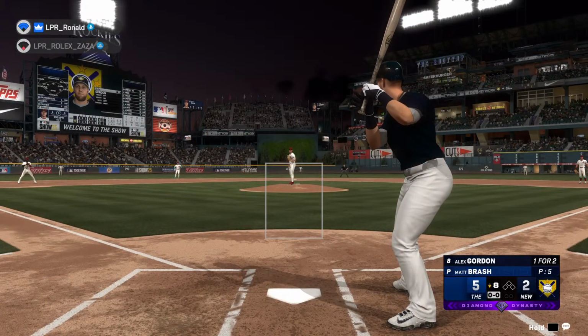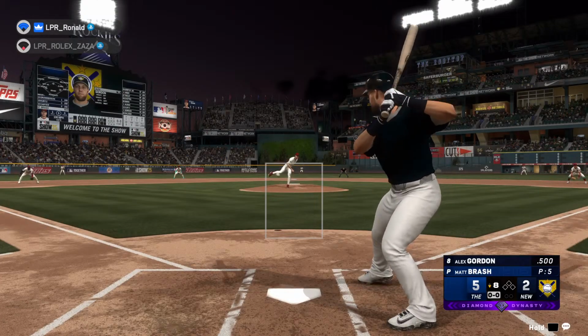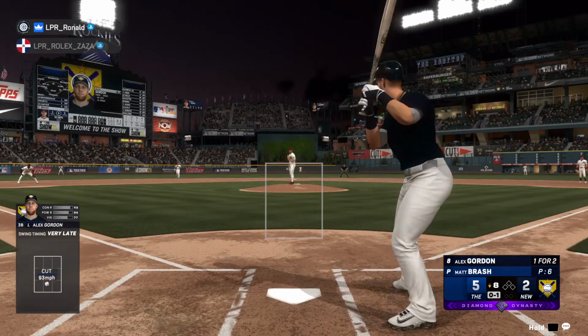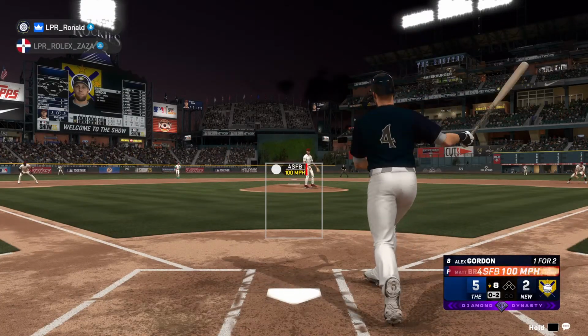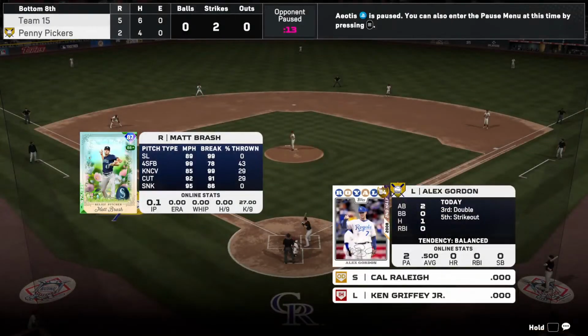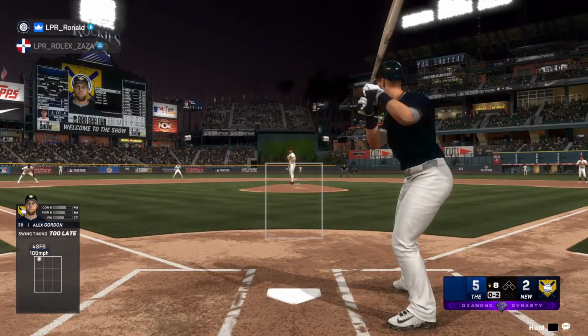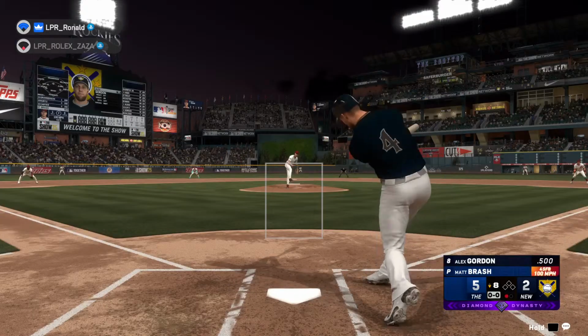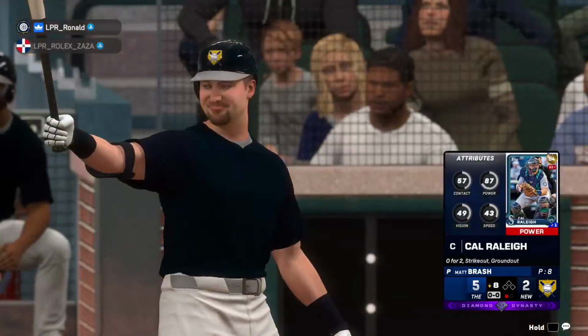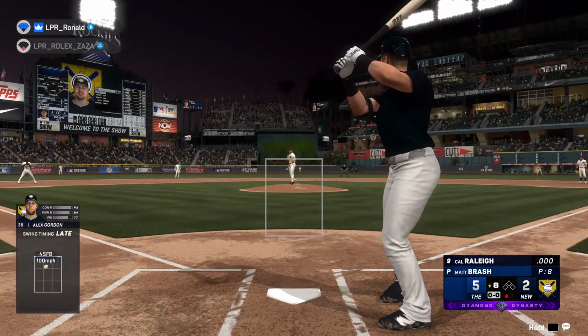Here's the third baseman, Alex Gordon. Going away. Brash in his third season, 26 years old, and he was born in Canada. Swing and a miss, and it's 0-2. It might be time to choke up a little bit, get that front foot down early, maybe even just spread out. He's really late right now. Swings and misses, and there's one away.